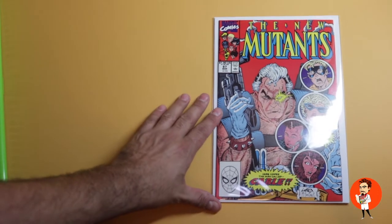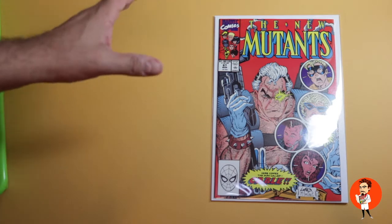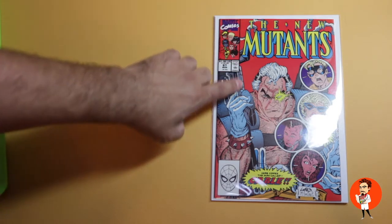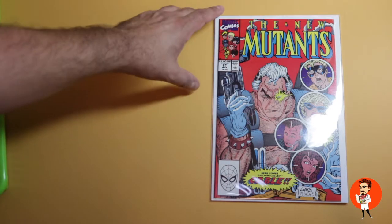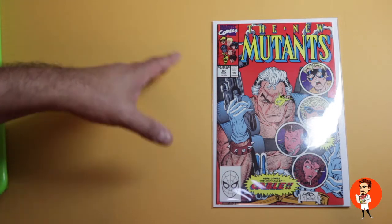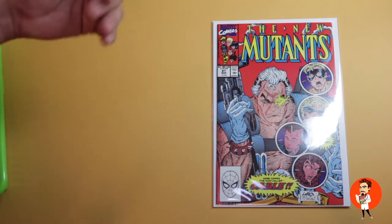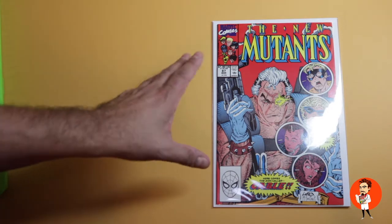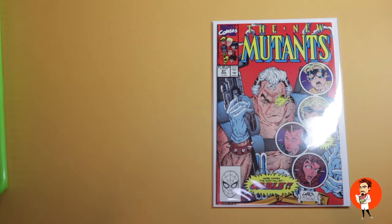Here we have, oh look at that, another copy of New Mutants 87. Now this particular copy had that really common problem that this book oftentimes has, a subscription crease, a crease straight down the side. Sometimes it's a little bit closer to center, but in this case it was straight down the side, and luckily it was pretty much all but removed through a good humidification and press. So looking forward to seeing what this one comes back from grading at, because it was quite unsightly.